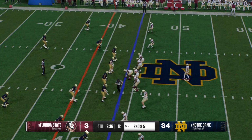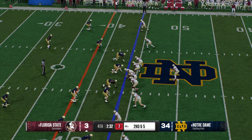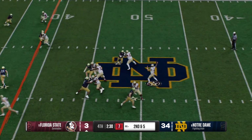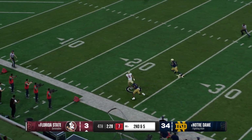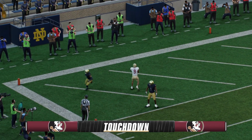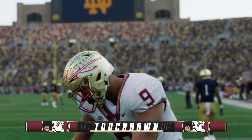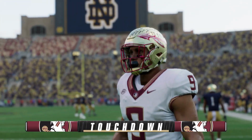Still some work to do after that last completion. It's 2nd down. He's looking to throw. Complete to the left. All kinds of running room. I'm sorry you're unlikely to win today, but here's a fabulous parting gift. A late touchdown. Yeah, nice pitch, nice catch.